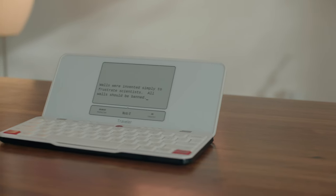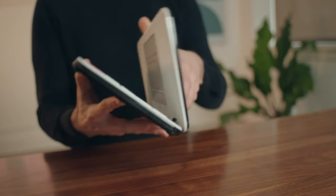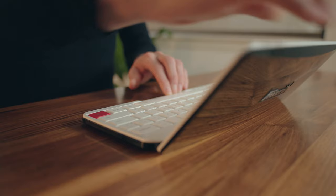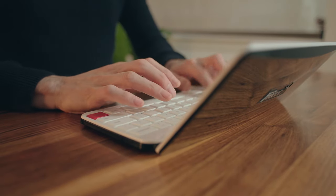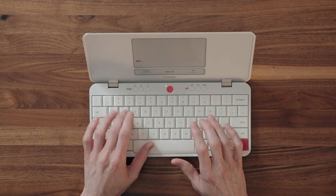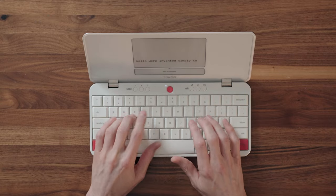Next, Traveler is our ultra-portable option for writers on the go. Traveler has a sleek polycarbonate body that weighs in at just over 1.5 pounds and takes up half the footprint of a laptop. It folds up for protection while traveling, and the hinge design allows you to adjust the screen for a perfect viewing angle. Traveler also features the same e-ink screen with high contrast for easy readability and reduced eye fatigue. However, there is no front light on this display.